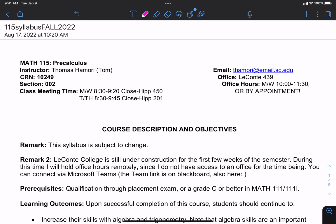So LeConte is the math building, which is still kind of under construction. It was supposed to be done by now, but surprise, surprise, it's not done yet. So for the first couple weeks of the semester, I'm going to be doing my office hours on Microsoft Teams. Did anybody receive an email with an invitation to my Microsoft team? Okay, great. To use Microsoft Teams, I think you need to download the app.